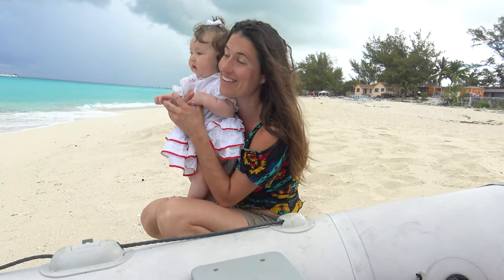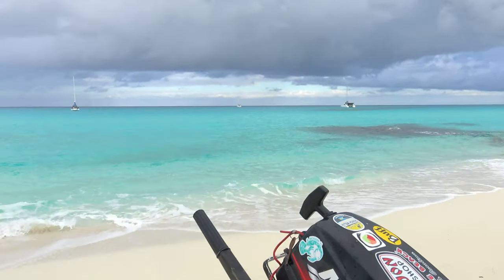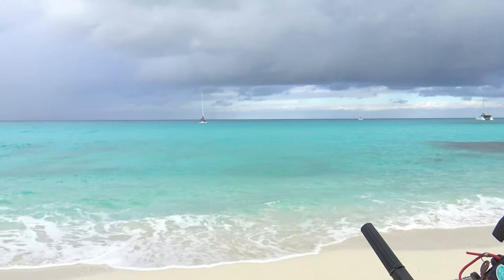So we just beached in on North Bimini. And I'm gonna walk across to the customs office. Hopefully get us all checked in and good to carry on more south. Welcome to the Bahamas! We finally made it in.